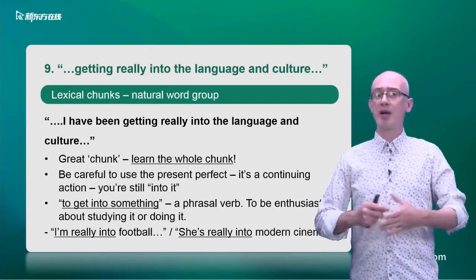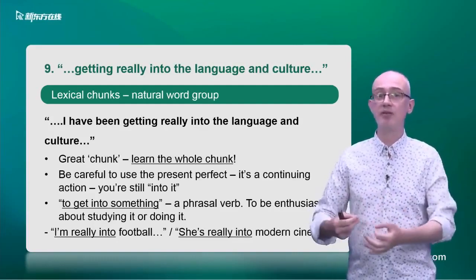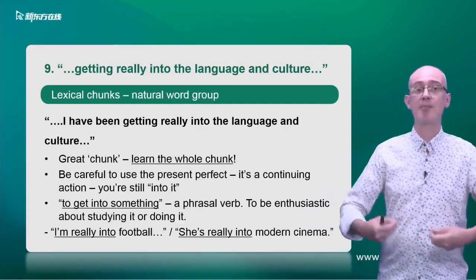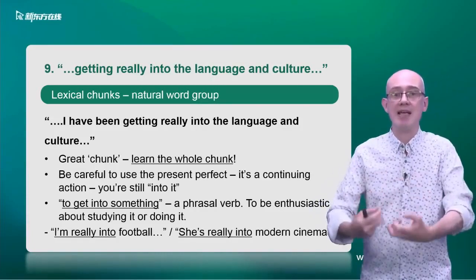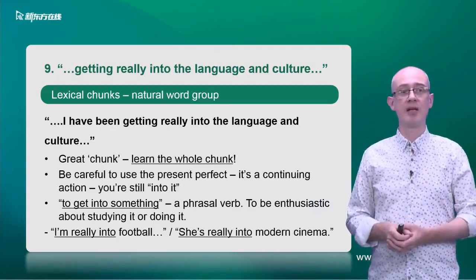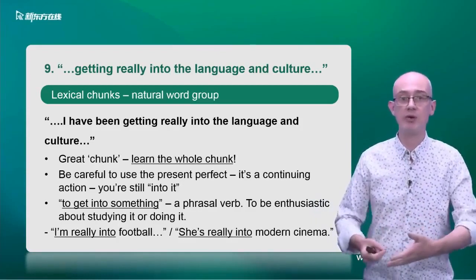Remember, a good phrasal verb, to get into something, to be enthusiastic about studying or doing something. I'm really into football. She's really into modern cinema.